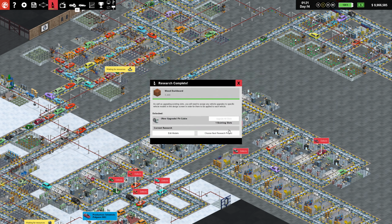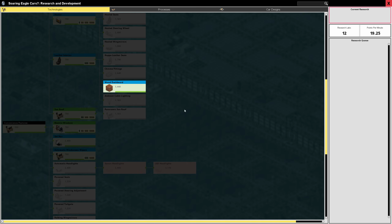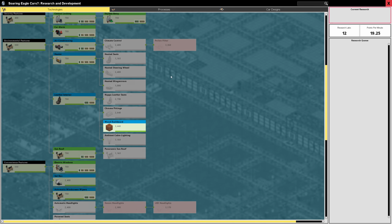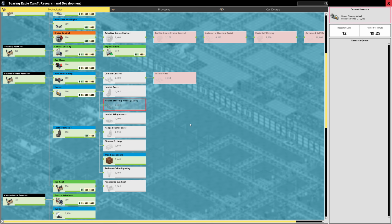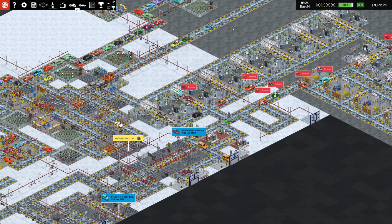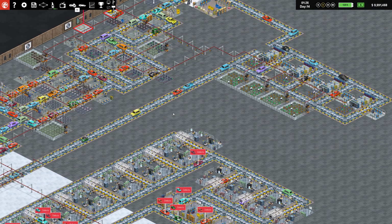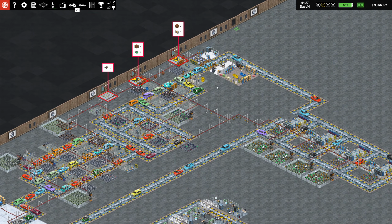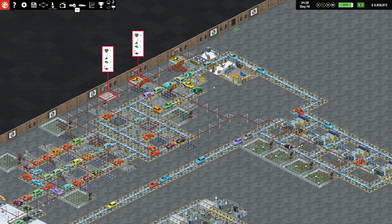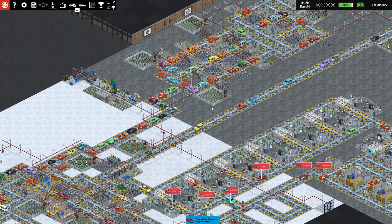Okay, let's get wooden dashboards. Sure. Choose next research project. What do we want? Ambient cabin lighting. Heated steering wheel. Get a heated steering wheel. Who doesn't love a heated steering wheel? I don't know. I've never had a heated steering wheel before. I mean, not just to hold, but I've never driven a car that has a heated steering wheel. I don't know. If you have, then, you know, let me know. Shout out in the comments.